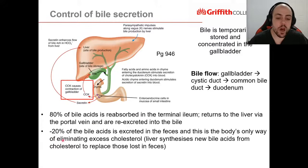Now, 20% of that bile will also be removed. Okay, we don't absorb all of it. And this is the body's only way of eliminating excess cholesterol. Okay, so this is how we can remove some of those waste products that we don't need anymore.